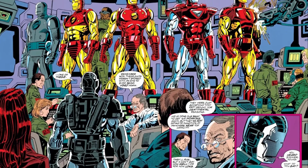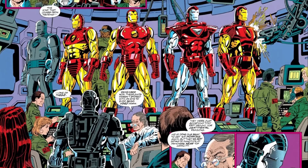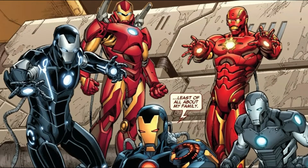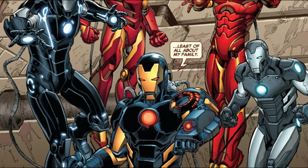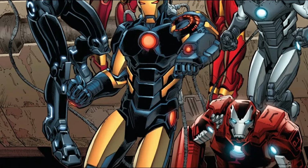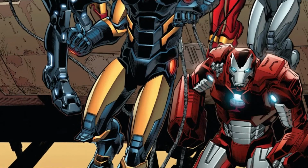Ever since he made his comic book debut back in March of 1963, Tony Stark has been constantly updating and improving his Iron Man suits. The awesome and iconic exoskeleton has gone through countless changes over the years, usually reflecting the time period it finds itself in, or the current trends going on at the time, in the comics as well as outside of them.